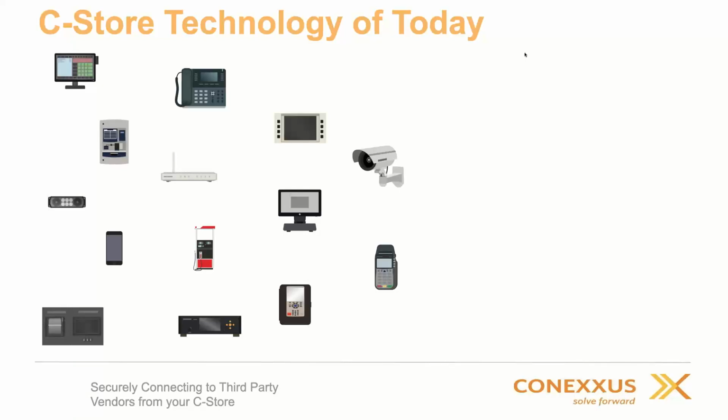So you've got all these things that potentially can communicate. Where do they need to communicate to? You need to be thinking about this with all of your devices. And what sort of benefit are you really getting from having them connected? Do they need to be connected?